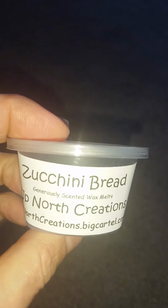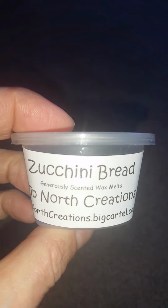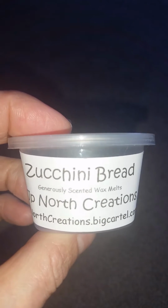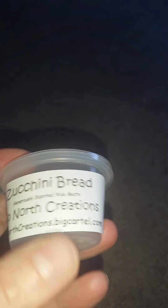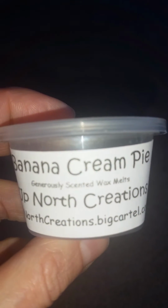And then I got just two more. We're coming down to the end. This is the Up North Creations zucchini bread. One of my favorites that I've bought from her several times. Absolutely love it. Love it. Throws fairly well. This is a smaller scent size, so I just use the whole thing. And then another Up North Creations banana cream pie.